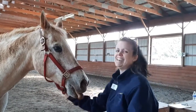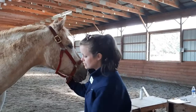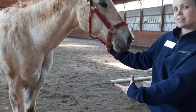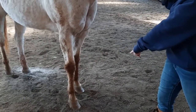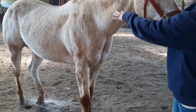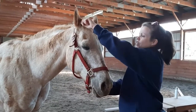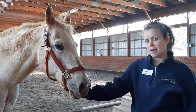Really? It's one of the most unique colors we have at CTR. You can see the red in her legs. So where Dreamer as a bay sort of had the black accents, she has red accents on her legs. She has red spots coming through and blanketing over her back, and she even has some on the tips of her ears and her face. So she is a red roan Appaloosa.